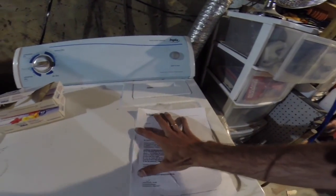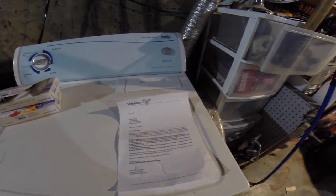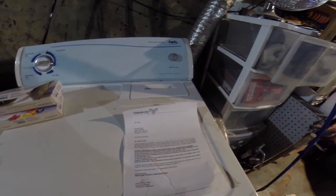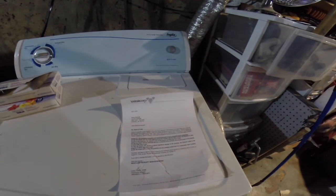Because today, I received this. Now, keep in mind, the past couple weeks, I've been helping a buddy out get a rideable lawn tractor going for his business. I've helped him finance part of that, so technically I own it.